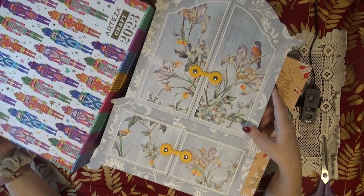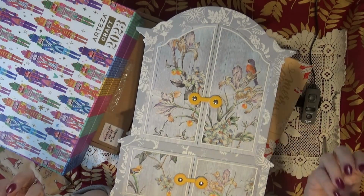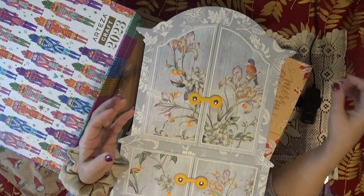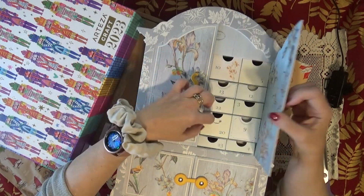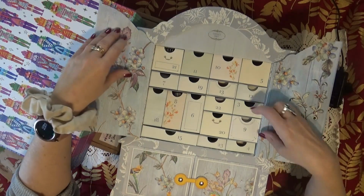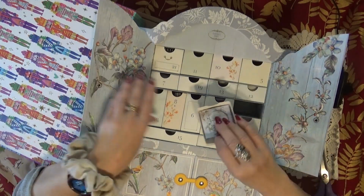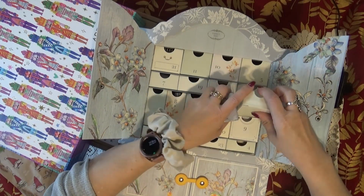I love Advent calendars. I love the surprise and the joy. It's like a childlike joy every time. All right, let's see what's in our paper crafting one for today. The number 3 should be, here it is. Number 3 is here. Oh, what is that? I'm gonna put it around backwards.